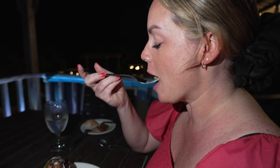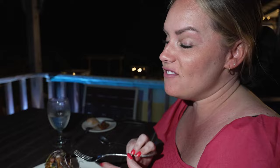Really good. I'm trying the mashed potatoes first because I am a mashed potato girl. So, the guys today did not steer me wrong. Absolutely amazing mashed potatoes. And I'm very picky with my mashed potatoes, okay? I'd like to say I'm a mashed potato connoisseur.